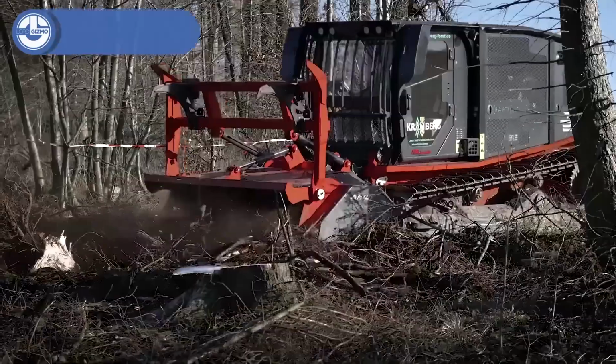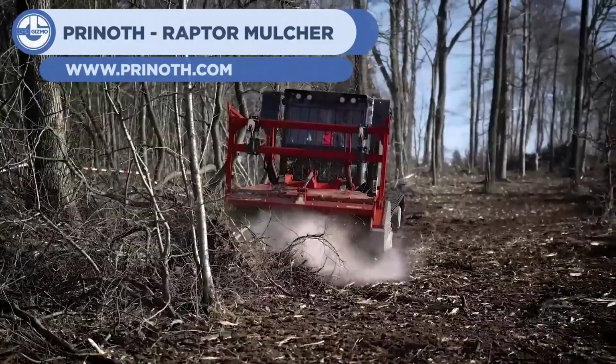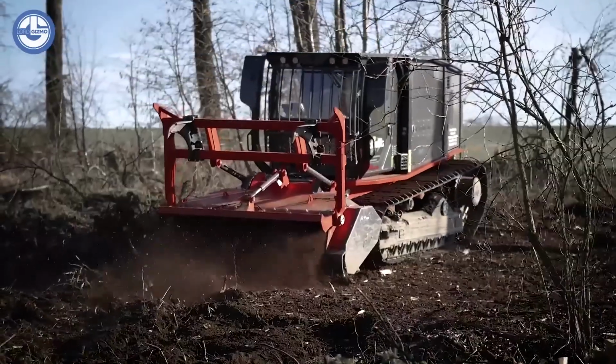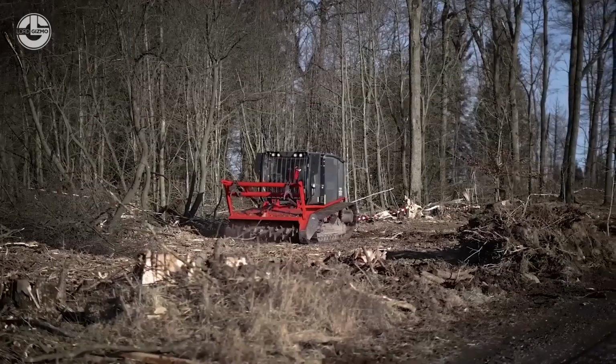The PRINOTH-RAPTOR mulcher. This device takes plant debris and turns it into a nutrient-rich and easy-to-work-with mulch. It can cut away at parts of stumps and even cut down young trees that get in the way. An excellent tool for clearing out land.